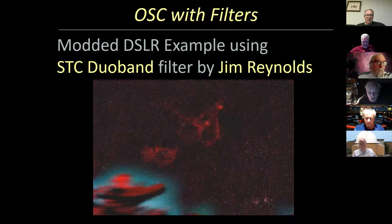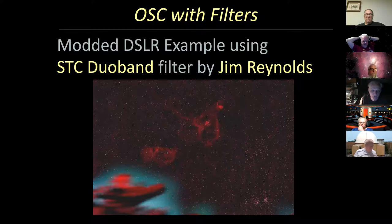The problem is that with many SLRs, that cut filter cuts off too soon, so it cuts off all this beautiful red stuff. Therefore some people buy DSLRs and pay to have that filter removed in front of the sensor. So you've still got the red, green, blue filters built into the camera, but you've removed that IR cut filter. Maybe replaced it with some glass or something. There's a whole bunch of different options.